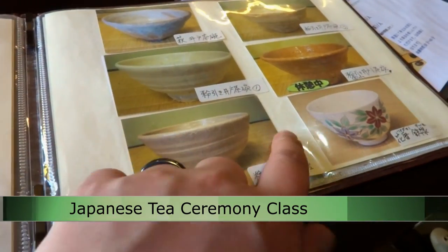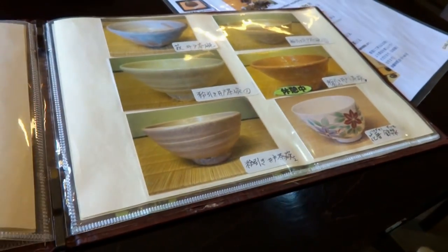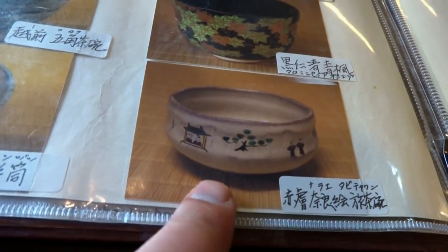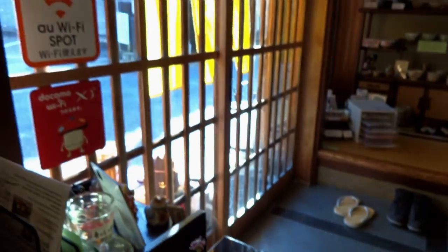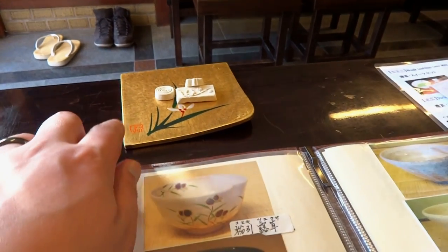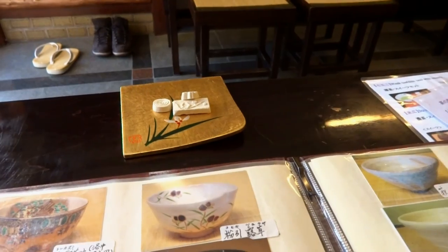Here you're gonna pick a bowl. You're gonna pick that one. Like that one. It's real nice. Beautiful day. Okay. So what is this? It's ohigashi. Okay.